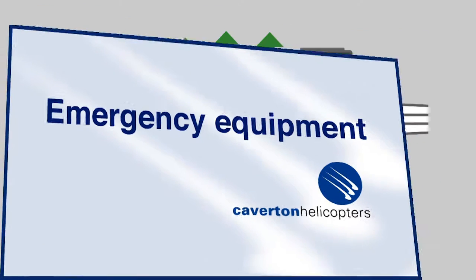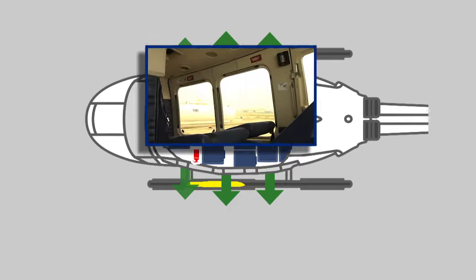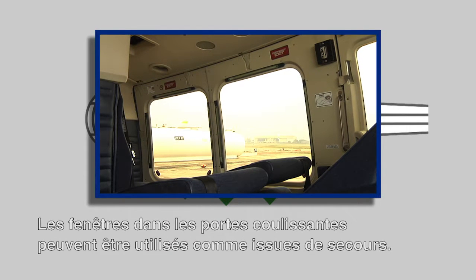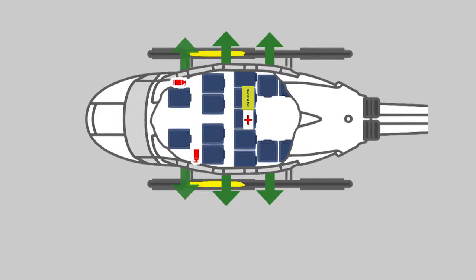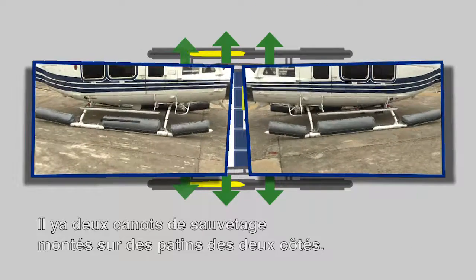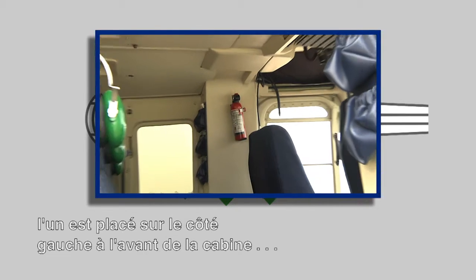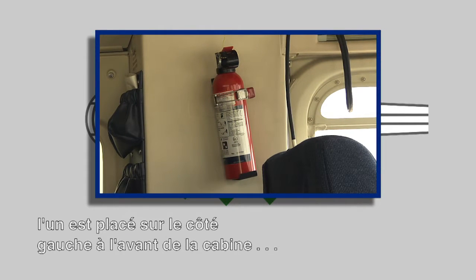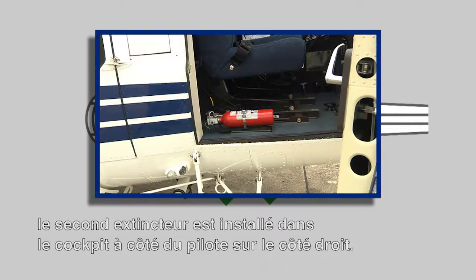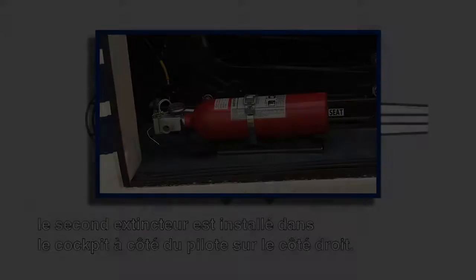Emergency equipment. The aircraft is equipped with emergency exits and equipment. The windows in the sliding doors can be used as escape windows. The pilot's doors can be jettisoned and used as emergency exits. There are 2 life rafts mounted on the skids at both sides. There are 2 fire extinguishers. One is placed at the left side in the front of the cabin. The second fire extinguisher is mounted in the cockpit next to the pilot at the right side.